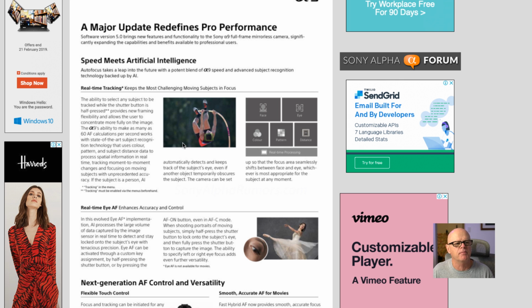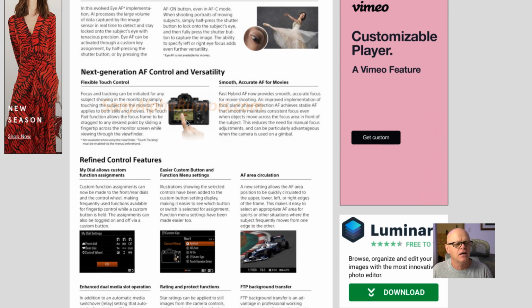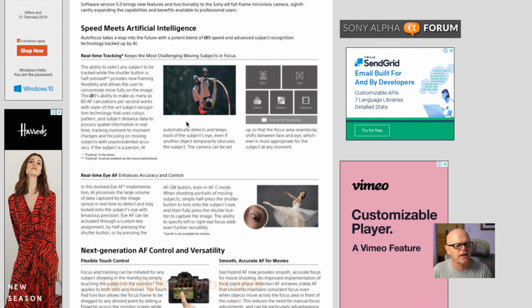So this update, it says there, this is a document Sony have just released, but it's saying it's a major update, redefines pro performance. Now, the real difference here for the first time is the real tracking that's been implemented from this. Now, there's a couple of things, and then I'll show you how this real tracking works, but the real tracking is very, very sticky, and you can use the touch screen down here just to click on the object, and then it will track that object. Now, that's not only people, it will also track anything that you click on. So it will do animals, it will do even still objects, whatever you want to do. So you can just click on that and it will track that object without losing it to other objects as well. But the main thing here is the real-time tracking and the IAF.